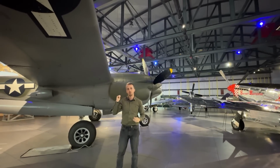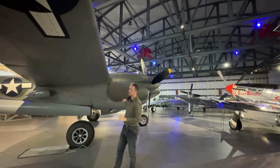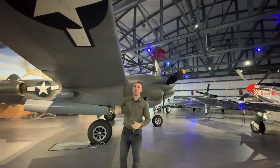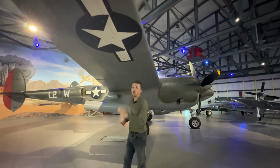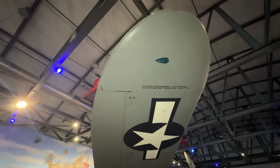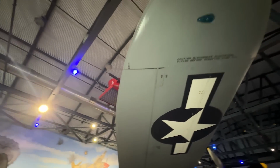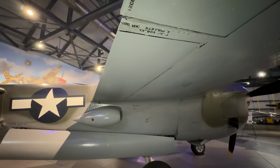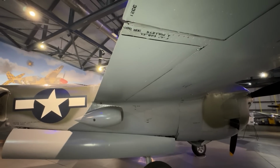However, in the J variant that we have right here, that was moved towards the engine nacelle, and instead we have an additional 55-gallon tank here for additional range. On the wingtip, of course, we have the navigational lighting that you would expect, and then as we swing it around, we have a large aileron, no trim tab, neither variable nor fixed on this one, and we have the first section of the flaps.